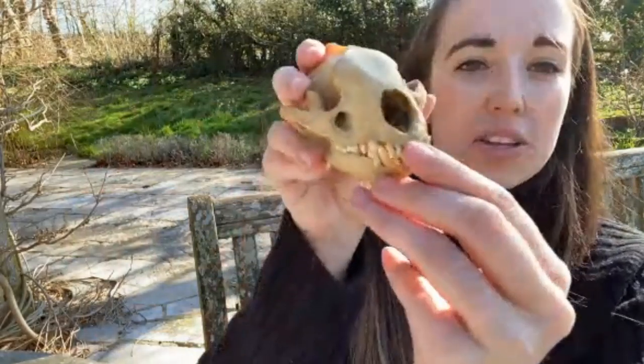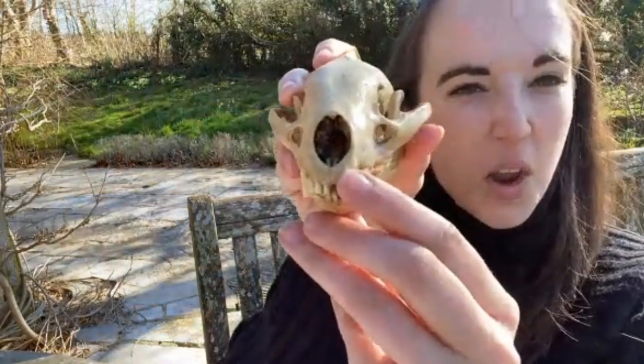Strong sense of smell, you can see that. Look how big that nose cavity is. They've got a really strong sense of smell. So make sure that you sit downwind of these sets. Maybe just find a quiet spot and just watch them. There's nothing better than a bit of badger watching.